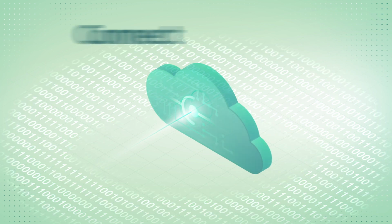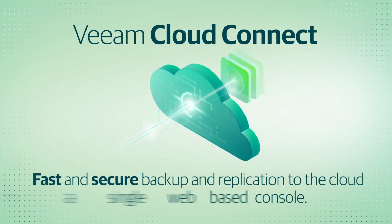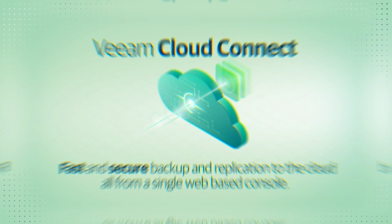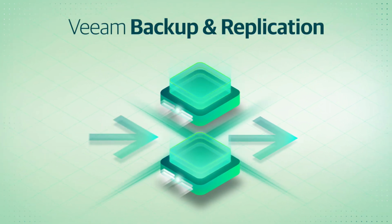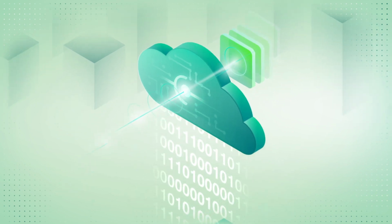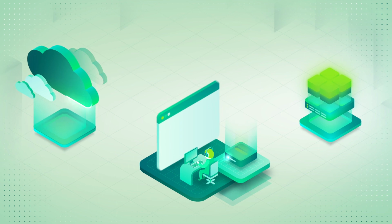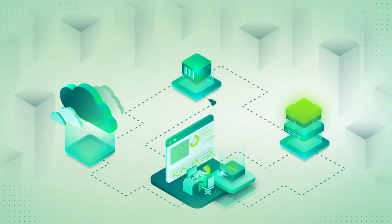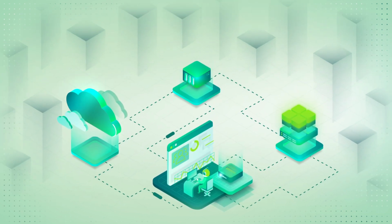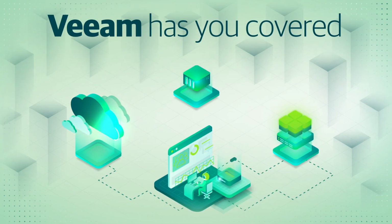Veeam Cloud Connect offers fast and secure backup and replication to the cloud, all from a single web-based console. It's already built into Veeam Backup and Replication, so you can harness the power of the cloud to keep your data safe and your business protected in a matter of minutes. Whether you need to send backups off-site or secure your most critical workloads with a DRaaS solution that provides reliably low RPOs, Veeam has you covered.